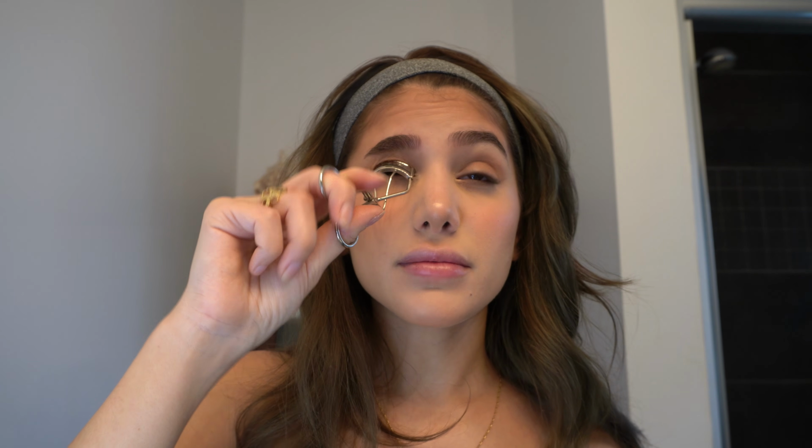I wish I could say I wear falsies every day because they look so fire, but I don't have the patience for it. I use the Telescopic by L'Oreal, and I just go in. This has been my favorite mascara for a really, really long time. Trying not to make weird mascara faces. Can't help it. I told you guys, my nose won't stop running. Literally. And then I'm going to do my bottom lashes. Perfect.